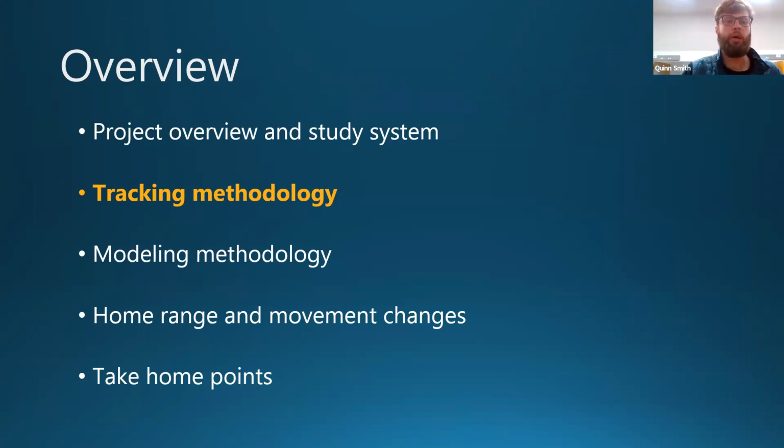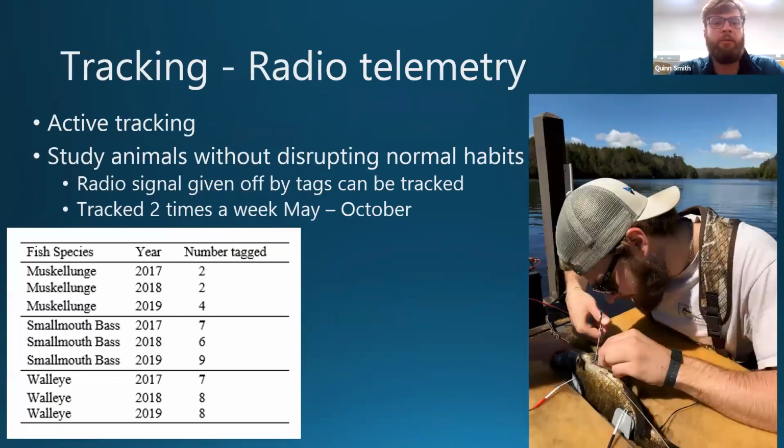So I'm going to really quickly touch on tracking and modeling before we get into our results, just so you have an understanding of how we got to this point. The tracking that I'm going to be talking about today was all done with radio telemetry. This is a form of active tracking. It's fantastic. We implant radio tags into these fish, and this is a way of studying these animals without disrupting their normal habits. We don't have to go and sample them every time we want to find them.